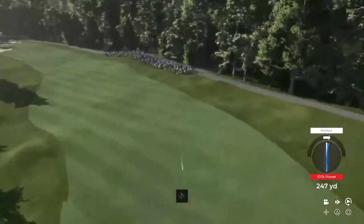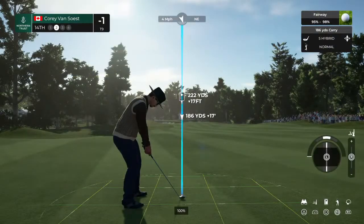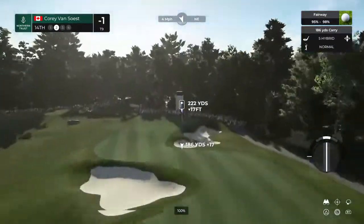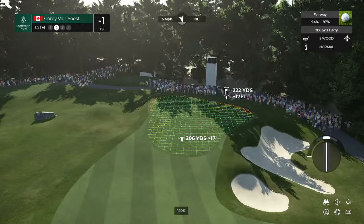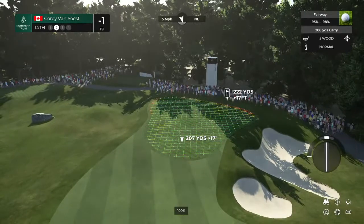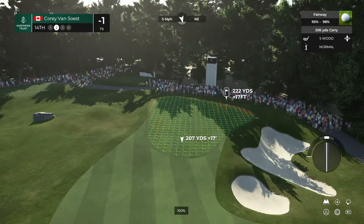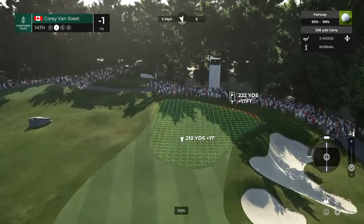Good looking shot this. The 14th hole at TPC Boston is a par 5 for the locals, a converted par 4 for the tournament, Rich, and it's a strong second shot down the hill. Second shot, very narrow opening to this green. If you miss it out to the right in the bunkers, you have a difficult time getting it up and down. Out to the left, you have some options. Pars can be made.